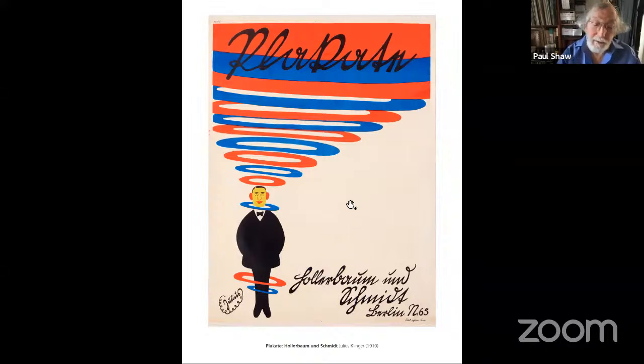And the best of Klinger's use of the current schrift style is this one from 1910. These all predate the Sütterlin script. So they're not Sütterlin, they're just current schrift in general. And this one, that's a self-portrait of him.